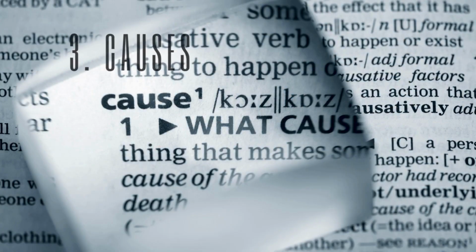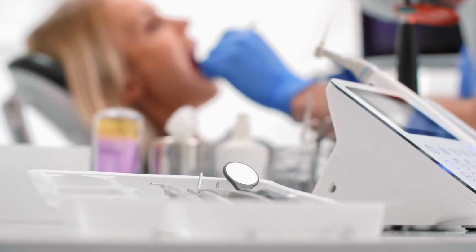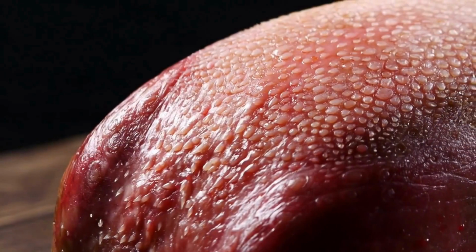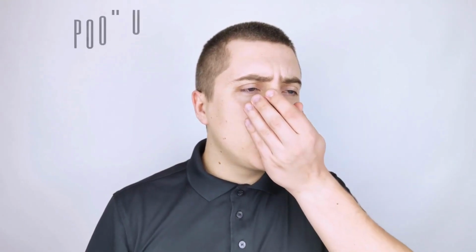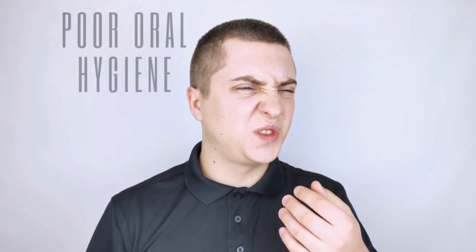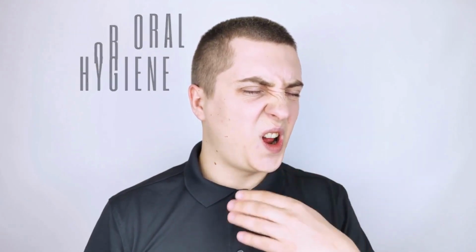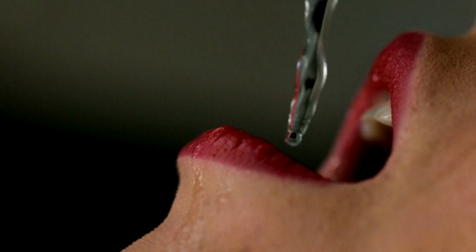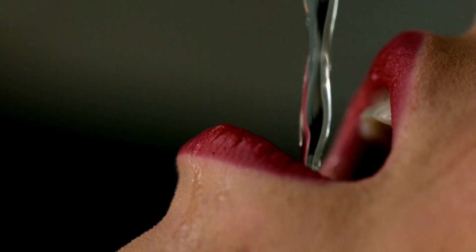Causes. Although the specific cause of hairy tongue is unknown, various factors contribute to its development. One key effect is the disturbance of the tongue's regular shedding of dead skin cells. Poor oral hygiene, a lack of stimulation to the tongue, which can occur when certain medical conditions or drugs restrict saliva flow, and an overgrowth of germs or yeast in the mouth can all contribute to this.